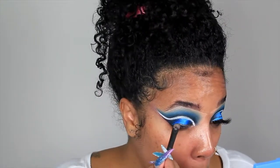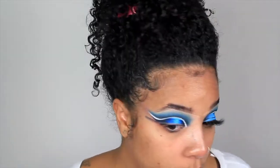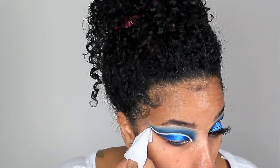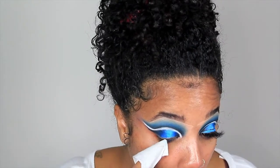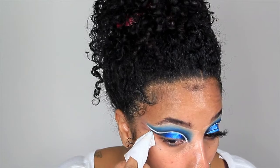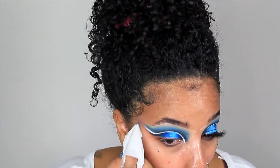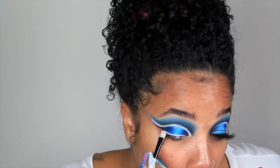So now I'm using the same concoction I used to cut my crease, and I'm pretty much cleaning up a space for winged liner. Like I said, I did have to go back in with this, but yeah, I cleaned up a space for winged liner because I wanted it to all be one color, and I was going to put blue, and I didn't want the blue to be two tones or a bunch of different colors. So now that I have that done, I'm going back in with the P. Louise base in shade 0, so the white base.